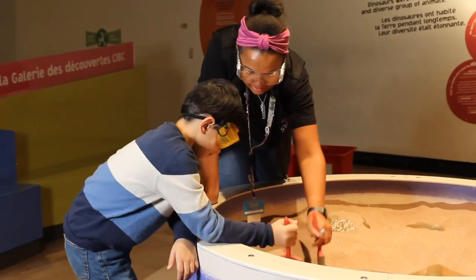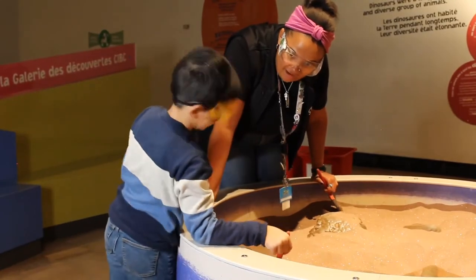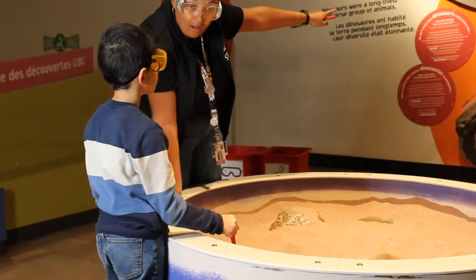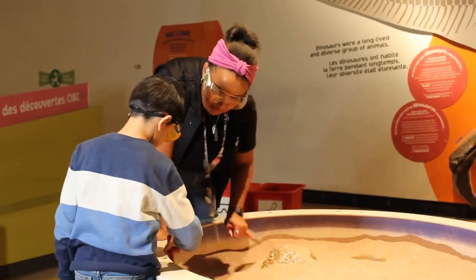Now, this dinosaur was named after taking care of its babies. Remember those little mini dinosaurs we saw? So this is the same one as that one on the wall, Maiasaura. So here we have a Maiasaura's head. See the nose, the eye.